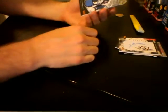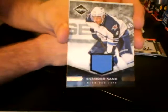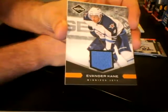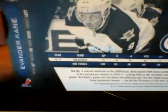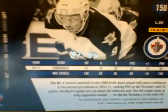For the Winnipeg Jets, base parallel jersey version out of 99, Evander Kane. 37 of 99, base jersey card for the Winnipeg Jets, Evander Kane.